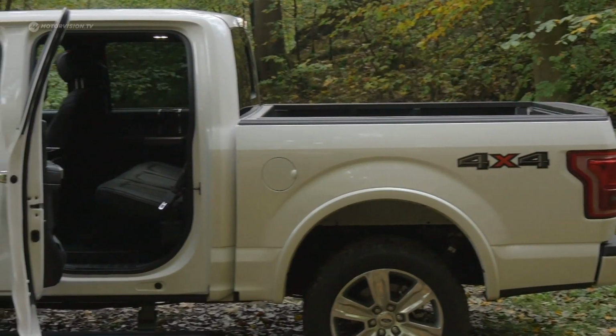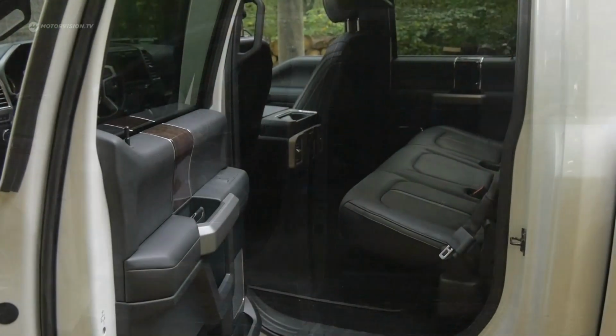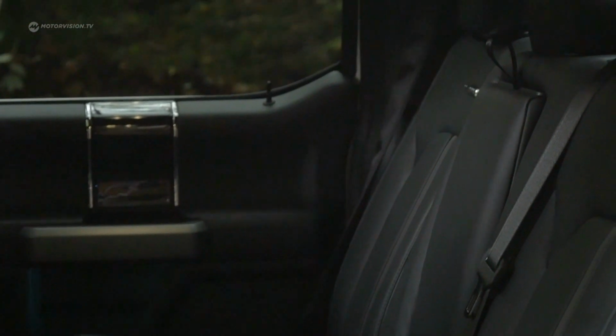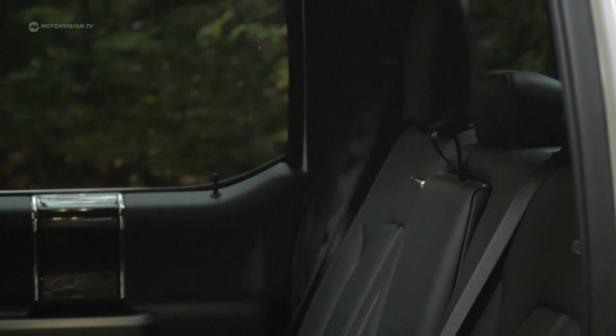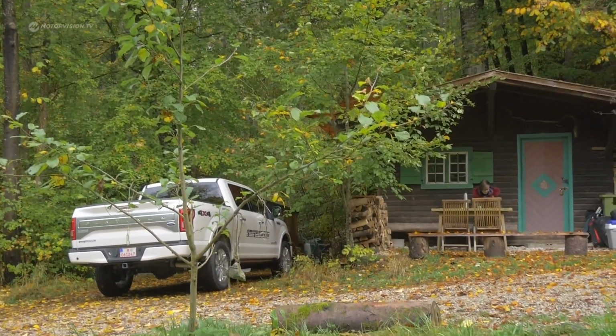The Platinum model is only available as Super Crew Cab version. That is, with double cab and 4 doors. There's plenty of space here. There's room for 5 people. If one is not looking for peace and seclusion and may be traveling with a larger group.